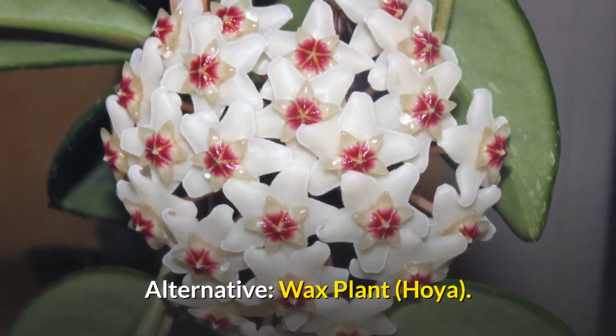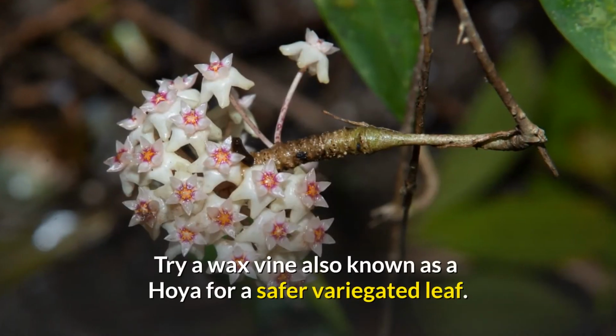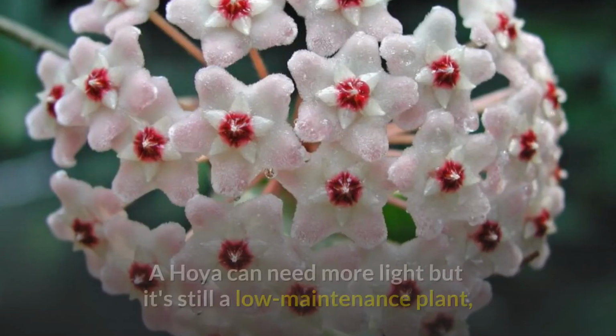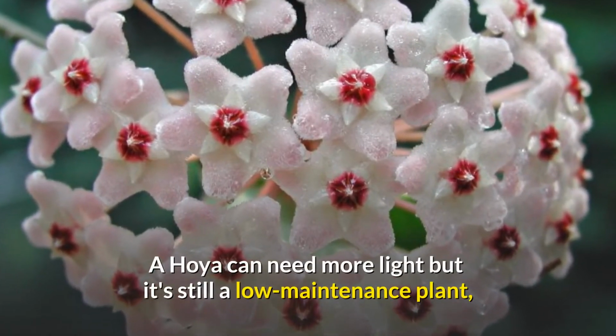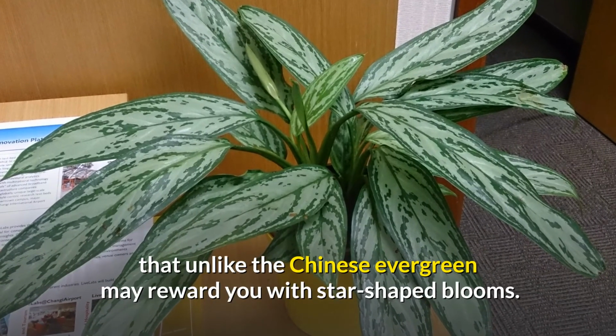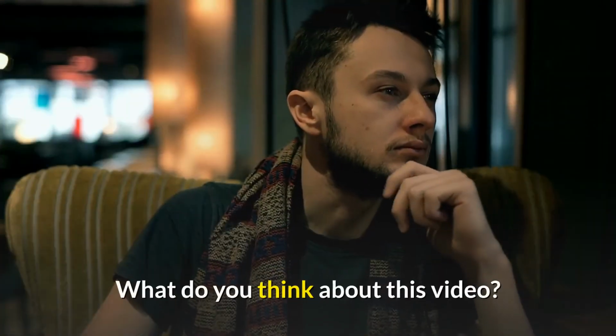Alternative: wax plant, Hoya. Try a wax vine, also known as a Hoya, for a safer variegated leaf. A Hoya can need more light, but it's still a low-maintenance plant that, unlike the Chinese evergreen, may reward you with star-shaped blooms.